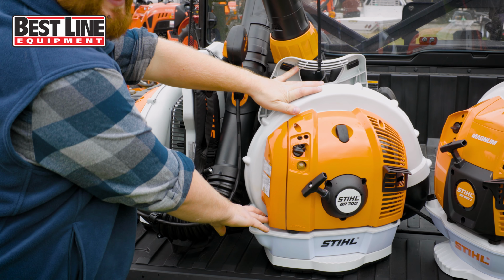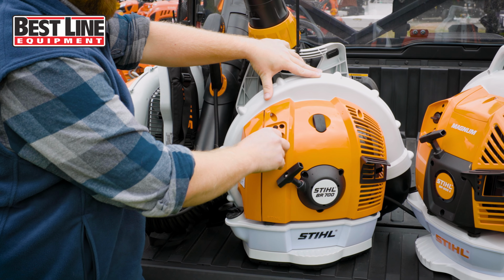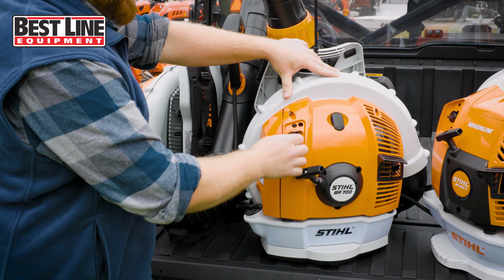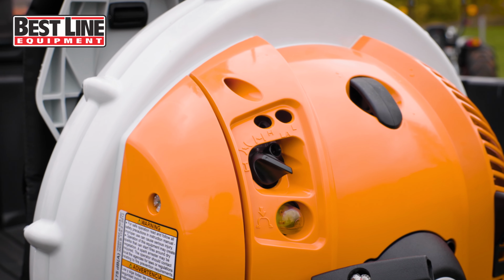Down here you want to mix that again at a 50-to-1 ratio. Then you've got your air purge here, purge it 3 to 5 times, and then you'll set your choke to a full choke, pull it 3 to 4 times, and then when that starts and you pull the handle, these all have an auto release on the choke where it'll send it down to just the run mode.